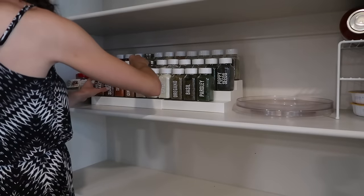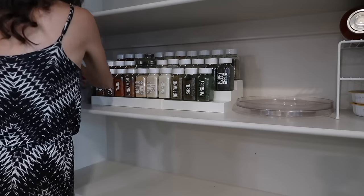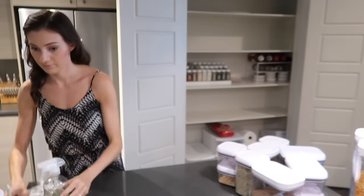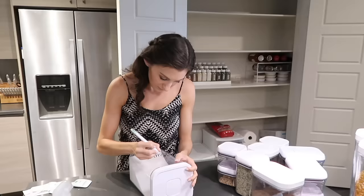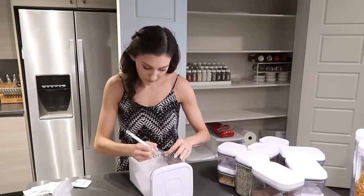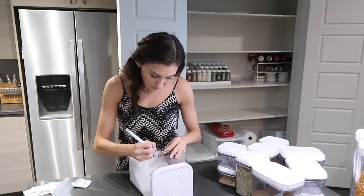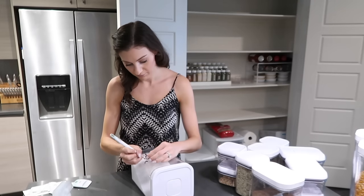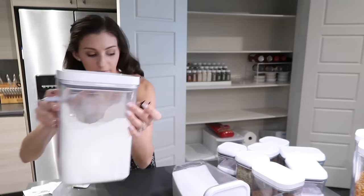And I don't know if you can see, there are three of the spice containers that still have silver tops. I bought spice containers that had those tops on them and I ended up not liking them, so I've been slowly replacing them with white tops from spice jars that I've been buying from Target. So I just need to buy three more spice jars and then I will have a full, beautiful, complete set.